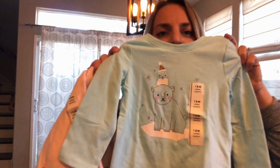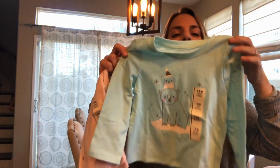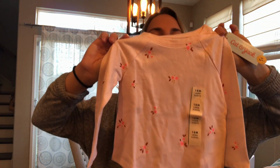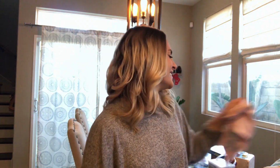And then I also got her some stocking stuffers. The little polar bear with the penguin on top, so cute. I got this from Target. I think it was less than $4 with my 5% discount for having a red card. And then same with this one. She's in 12 to 18 months right now, and I got her 18 months, so she'll probably be able to fit in it now or very soon after.